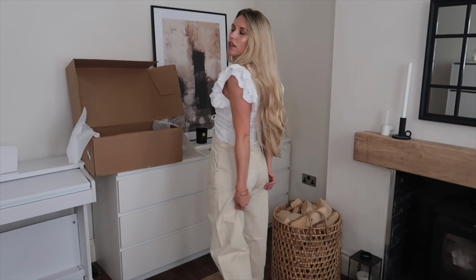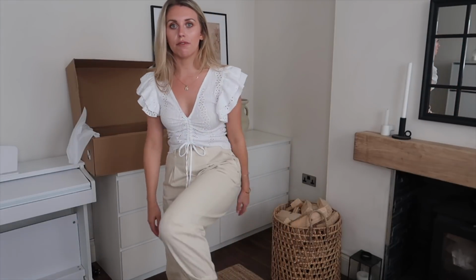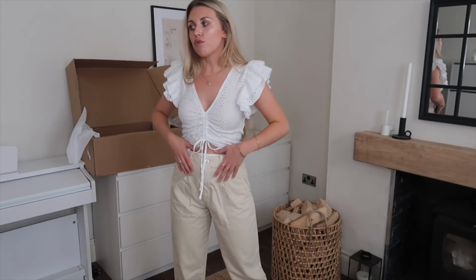The only thing with these that I'm thinking isn't the best is for my body type. That absolutely made no sense at all. I love the jeans, they're super comfortable, loads of give to them, really high-waisted, which is what I love, but I don't know if they're the most flattering style for me personally.